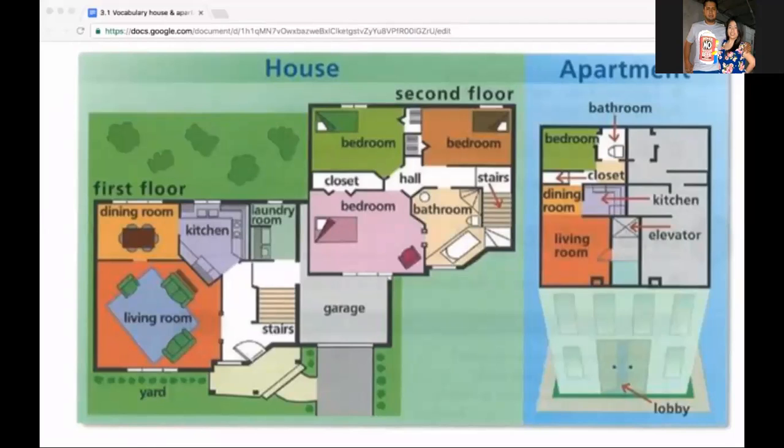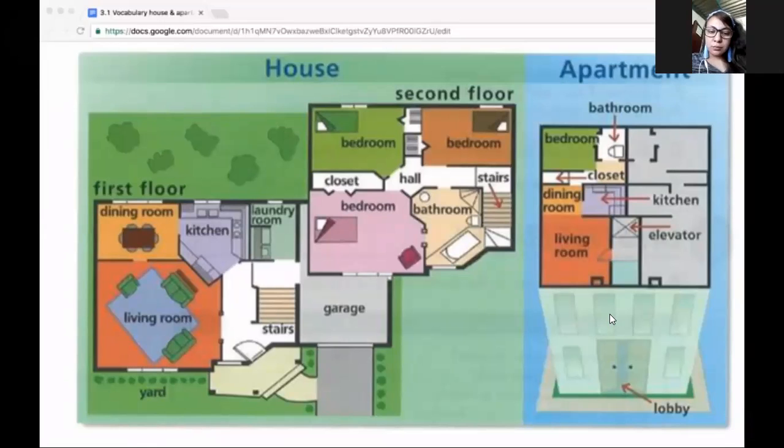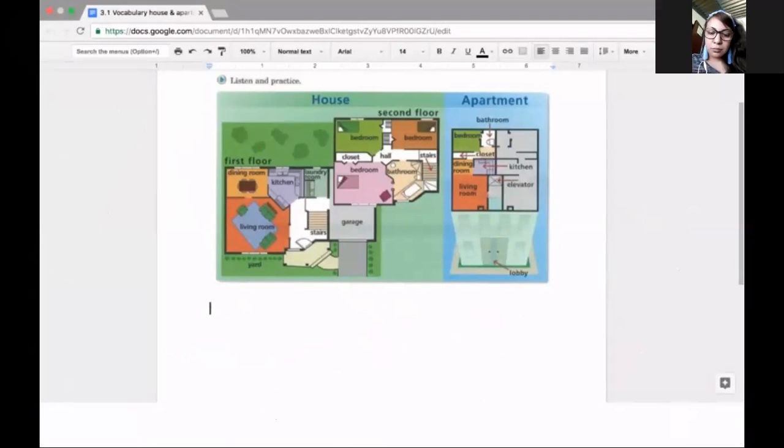Apartment. The apartment building has a lobby and an elevator. Every apartment has a living room, a kitchen, a dining room, a bedroom, a bathroom, and a closet. Now it's your turn to practice the vocabulary that we just heard. I would like for you to describe your home. Let me provide the following questions to help you do that.